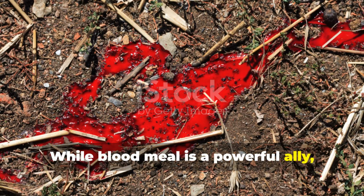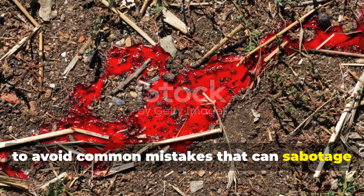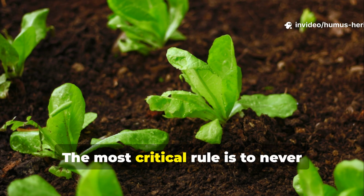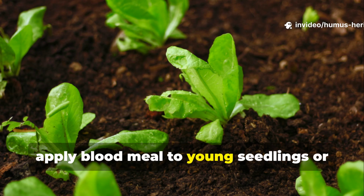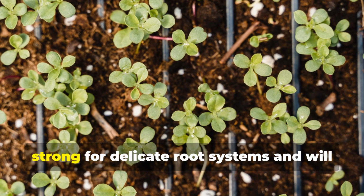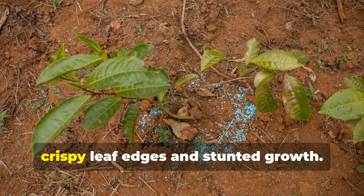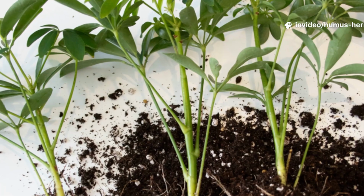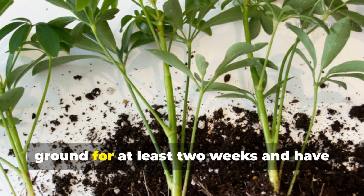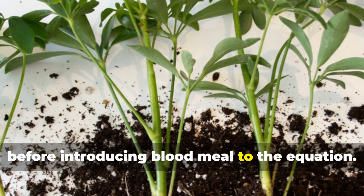While blood meal is a powerful ally, it demands respect and careful handling to avoid common mistakes that can sabotage your success. The most critical rule is to never apply blood meal to young seedlings or recently germinated plants. The concentrated nitrogen is simply too strong for delicate root systems and will cause fertilizer burn, manifesting as brown, crispy leaf edges and stunted growth. Wait until transplants have been in the ground for at least 2 weeks and have begun establishing their root systems before introducing blood meal to the equation.